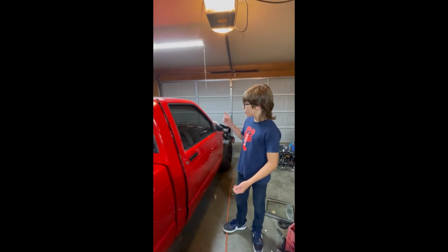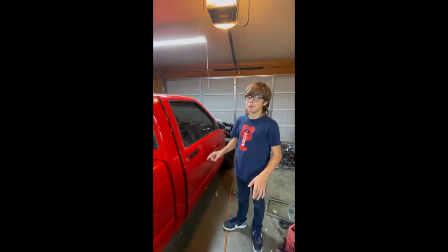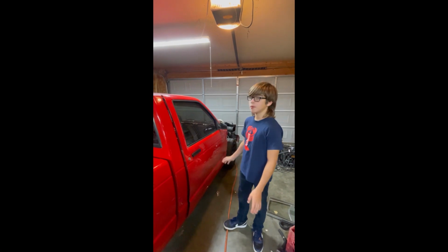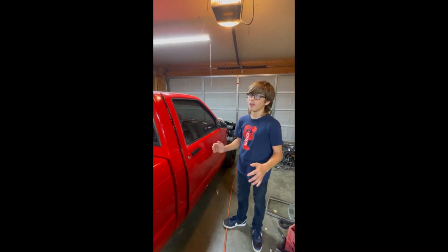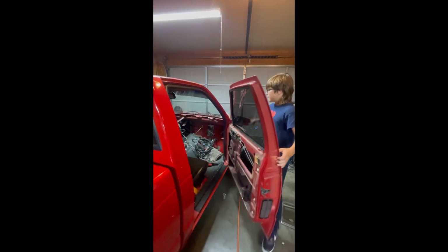Hey guys, we're going to show you the inside of the truck now. We have cut a lot out, but before we put the dash back in, we have to put a cage in it because Dad's starting to run a lot faster, so it's going to get scary. Here's the inside of it. As you can see, we have cut quite a bit out.